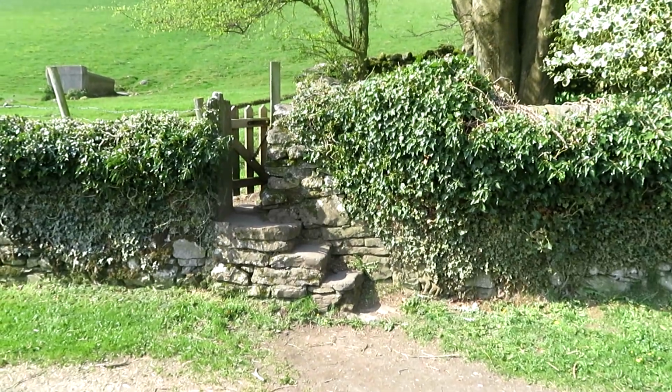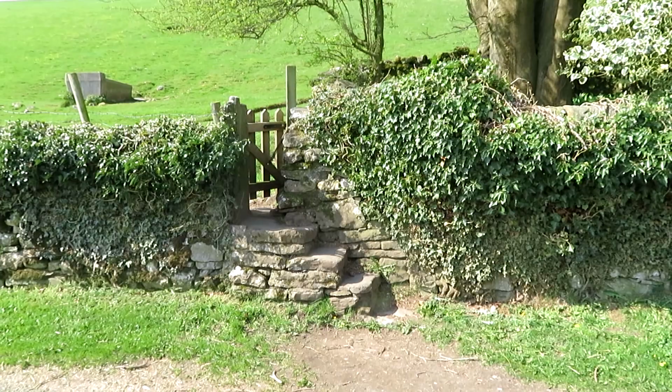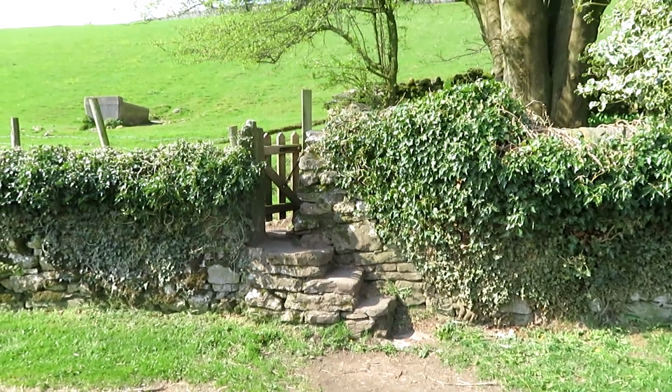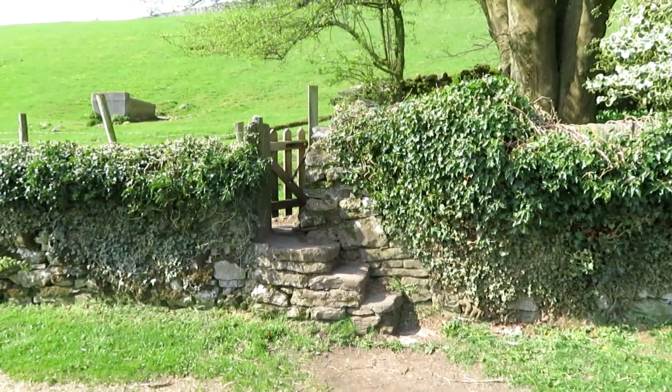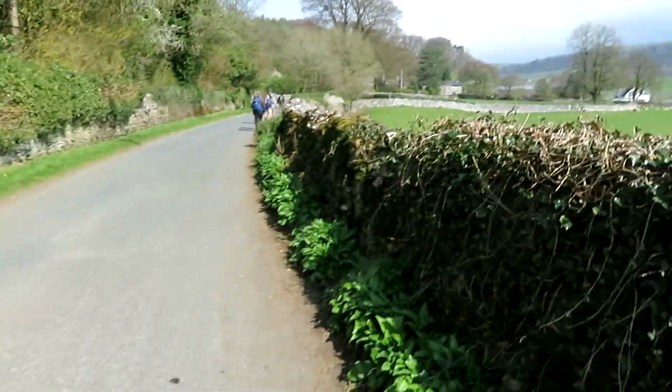Now that's what I call a stile. That's more like a stile that you should have, rather than these things where you've got to throw yourself from about 8 feet across a 3-foot wall at the top and down some more steps. A lot nicer, a lot gentler.